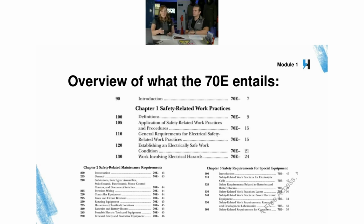And then we get into Article 120, so establishing an electrically safe work condition. Article 110 made it very clear that that is incredibly important. So Article 120 is completely dedicated to making sure that happens, that you know how to do it. You want to talk about that a little bit? A little bit of the lockout tagout principles and the type of equipment that you have. But whenever you get to de-energizing electrical equipment, what are those steps on a high overview?